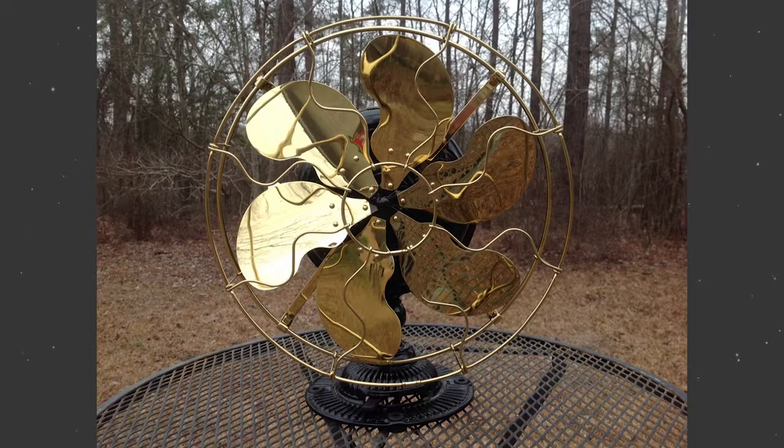And since it's summer, you may have an old fan like this at your summer cottage. Don't be afraid to use it. Just replace the electric cord and voila, you have cool air. Or at least moving air. I could go on and on, but I think that by now, you've got the idea.